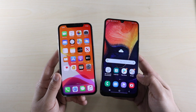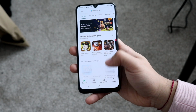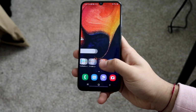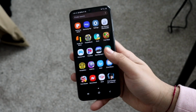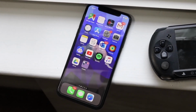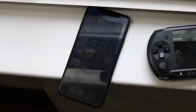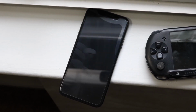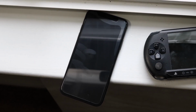In terms of software, the Galaxy A50 started off with Android Pie on Samsung's One UI. You are able to upgrade it to Android 10 in about a couple months. We got the news yesterday that it will eventually be getting One UI 2. I don't know if it's going to be getting One UI 3. Maybe it will, maybe it won't. I have no idea. But the iPhone X started off with iOS 11.1.1. You are able to upgrade it to iOS 13.2. But dude, I'm telling you, this thing is going to last a very long time. It's going to outlast the A50. It's probably going to outlast the S11 as well, or be on par with the Samsung Galaxy S11 when that comes out. So I'll definitely tell you in terms of software updates, the iPhone X will outlast the A50 without a doubt.